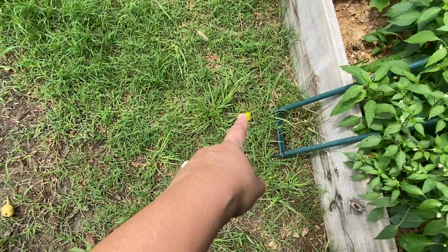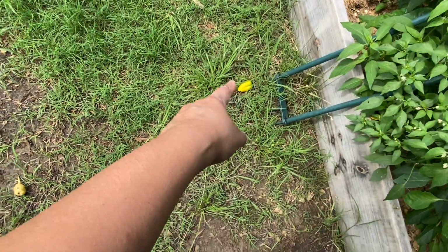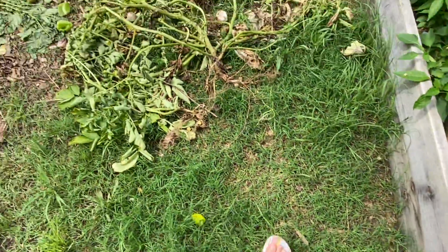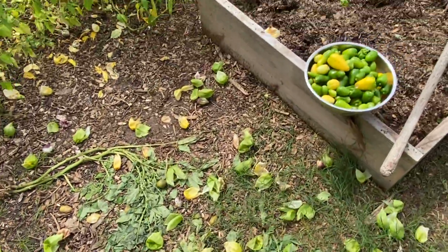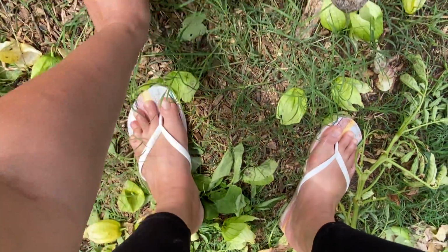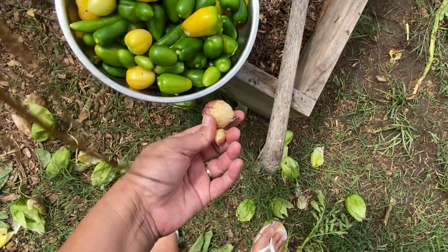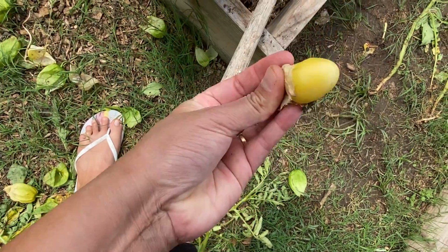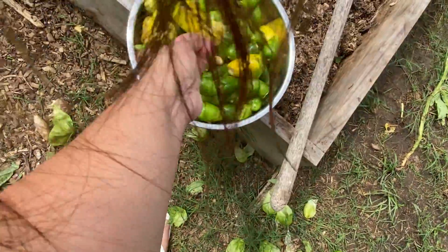See, that's a nice big tomatillo right there, but it's actually bitten. So, yeah, rabbits. I grow half the food for rabbits. So that's a little potato. I'm gonna keep it. I think I may have dropped a fairly nice tomatillo. Yeah, I did. Okay.